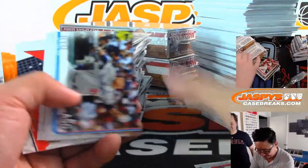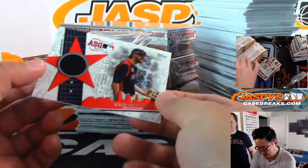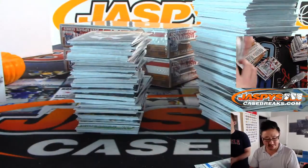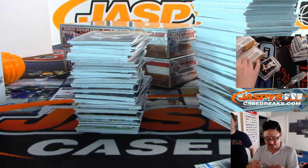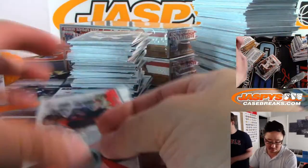That's super dope. All right, and we've got Chris Bryant. Chris Bryant trade rumors, is that really going to happen? King D with the Cubs with the Chris Bryant All-Star Game relic. Last spot mojo.